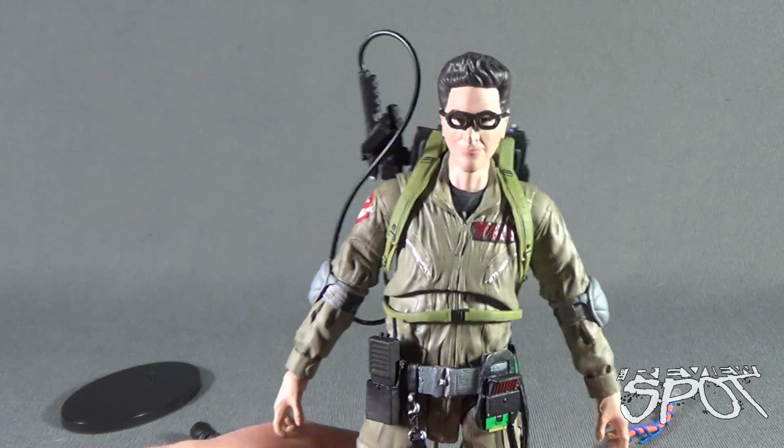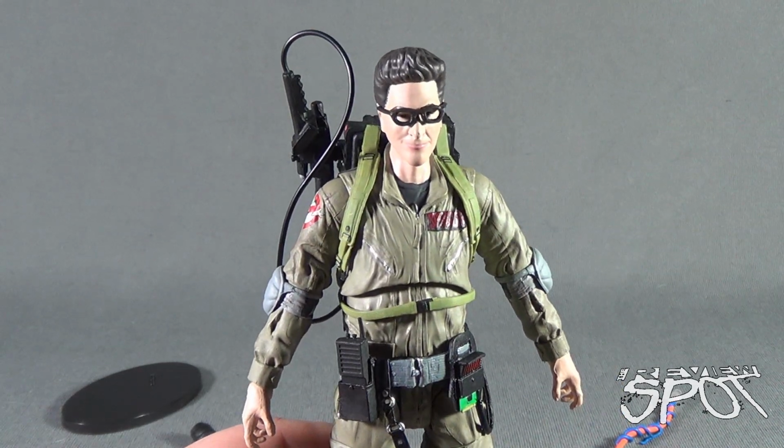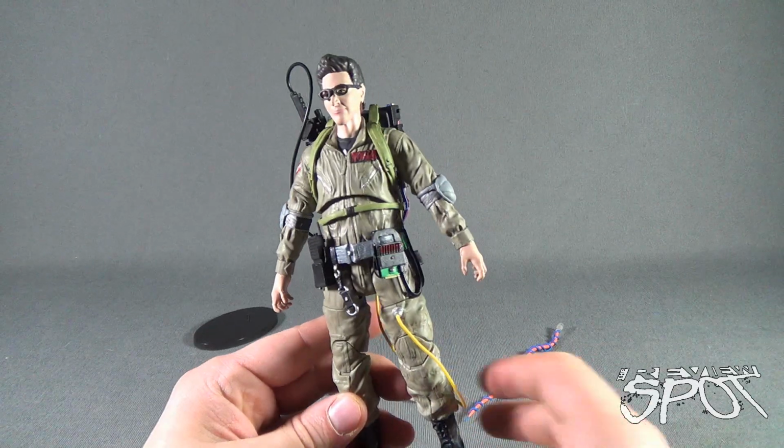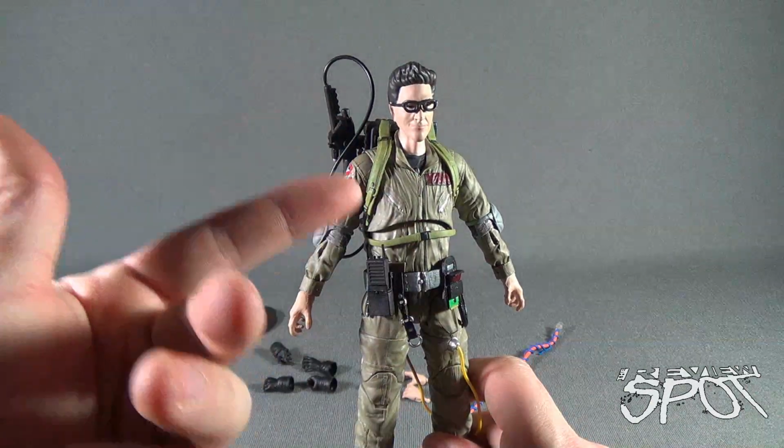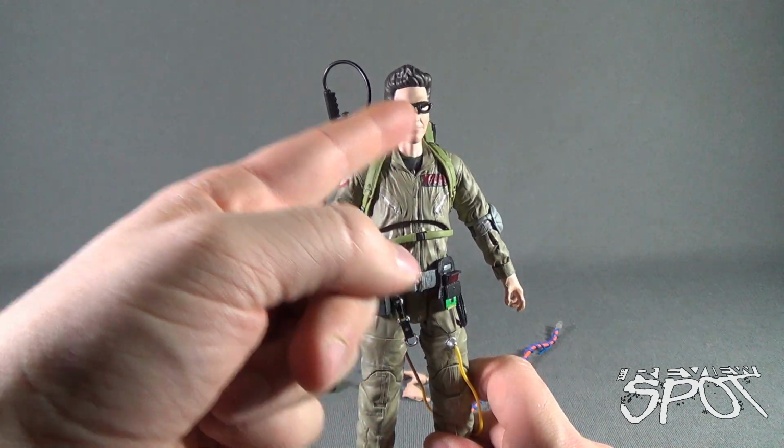You could take the glasses off, but really, the glasses speak to Egon's character. I would not want to take them off because it looks like they're adhered on. You wouldn't want to take them off and then have problems trying to get them on later.